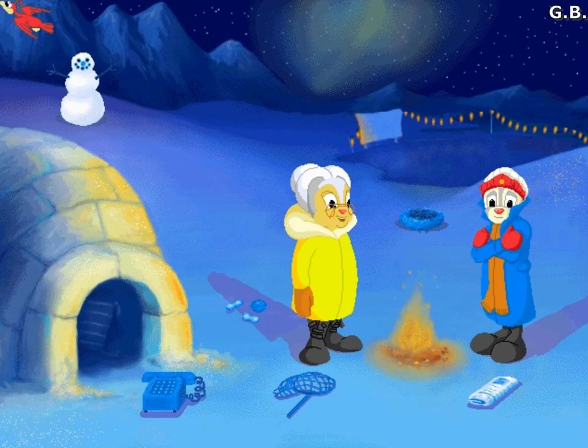Hopsalot, my little grand bunny. How wonderful of you to come visit your old grandma. You picked the best time for a visit. The icicles are in full bloom, and the northern lights are shining. Still, it's a little cold. All my stuff is frozen solid. Maybe you could help me thaw out the stuff that begins with N. N makes the mmm sound. When you see something that begins with N, just click on it to warm it up.